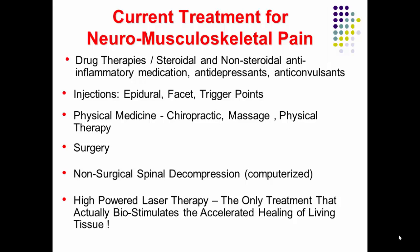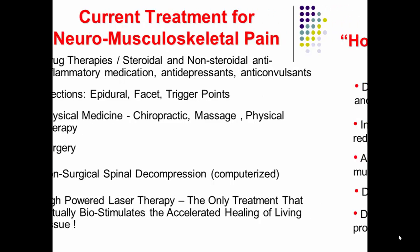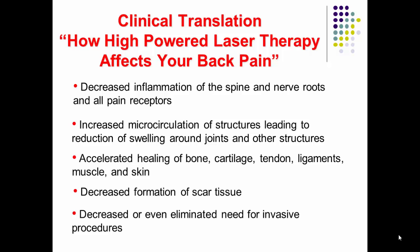And lastly, high-powered laser therapy. It's the only treatment that actually biostimulates the accelerated healing of living tissue. Let me say that again. It is the only treatment modality out there, the only tool that actually biostimulates the accelerated healing of living tissue. No other modality does that. Clinical translation of high-powered laser therapy that affects your low back pain: decreases inflammation of the spine and the nerve roots, and also decreases the inflammation of the pain receptors; increases microcirculation of structures leading to the reduction of swelling around the joints and other structures; accelerates healing of bone, cartilage, tendon, ligaments, muscle, and skin.